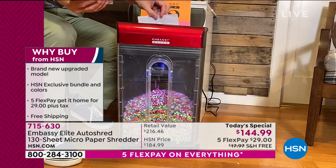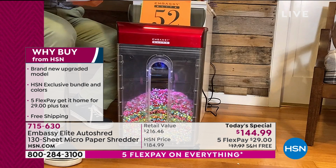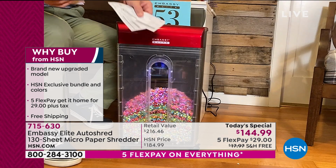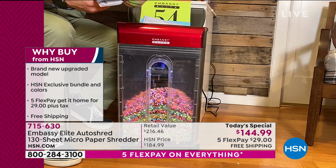This is a checkbook I found from '97 to 2000, and, oh wow, I found a check to the IRS. I paid $57 in taxes. But the thing is, I can't throw this stuff away because that is my bank account. I still have that bank account. It's still my name. So I want to be able to shred all this.